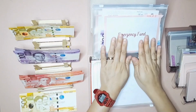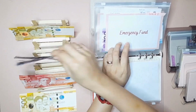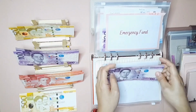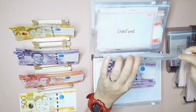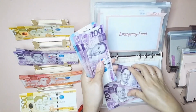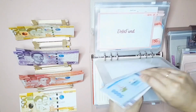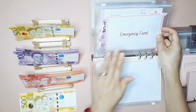Next up is emergency fund, and emergency fund is also getting 300 pesos. So let's get 300, 1, 2, 3. And like the personal savings, we will not count the emergency fund now, and we will do that also at the end of the first quarter when we do our savings fund update. So we'll just add this here and put this back. Okay, so we are done with emergency fund.